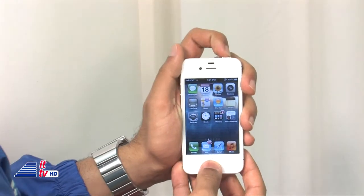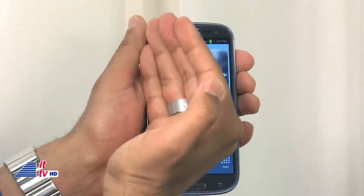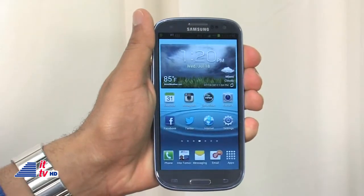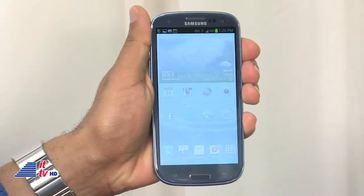iPhone users like myself can no longer make fun of screen capture procedures on Android devices. The S3 takes the cake though. For example, on the iPhone you would press and hold the lock and home button to take a screenshot. On the other hand, the Galaxy S3 uses a scanning approach. You simply swipe the side of your hand from left to right, or vice versa. It's really cool.